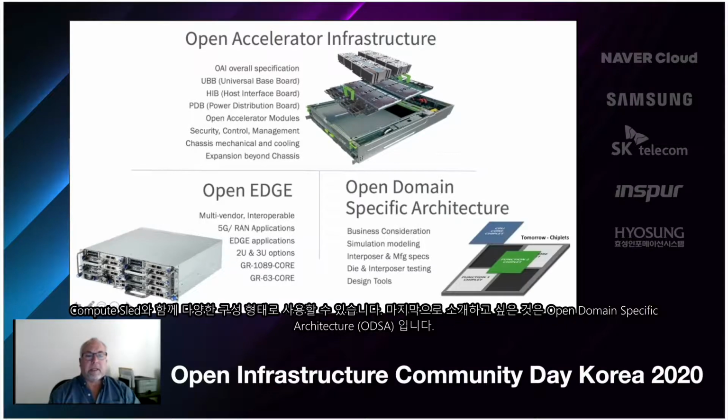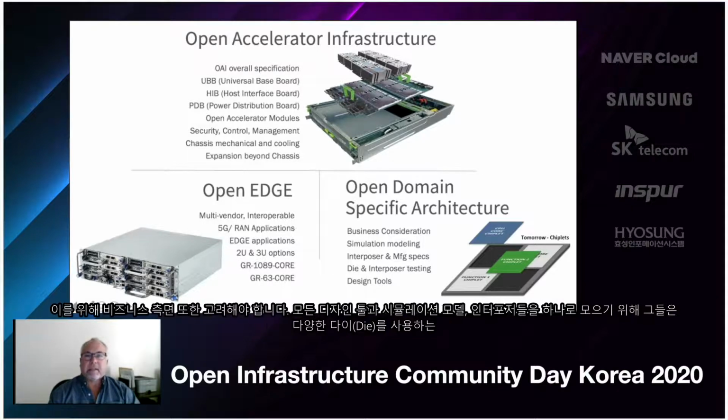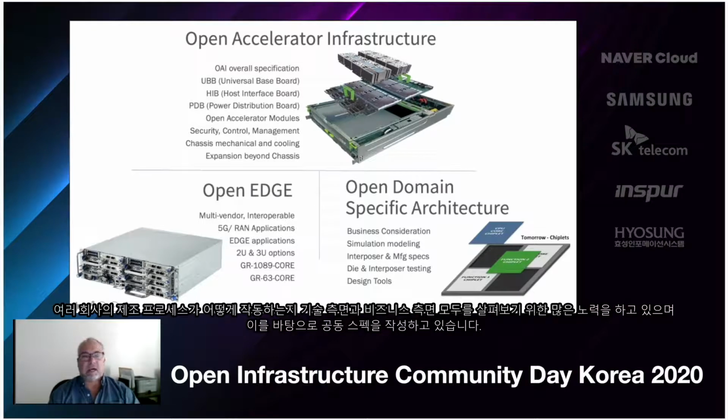The last project I want to talk about is the open domain specific architecture. This group is looking at building chiplets where they're taking chiplets from different companies and putting those onto one substrate to build an accelerator for a specific application or domain. They had to take into business considerations. They had to look at the design tools, the simulation modeling, how the interposers were going to be put together, how the manufacturing processes would work from various companies with using various die.